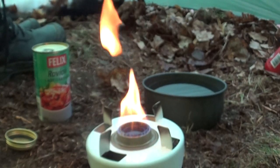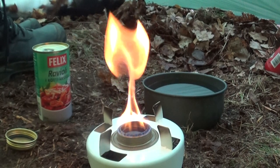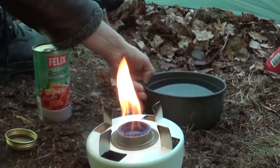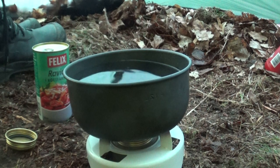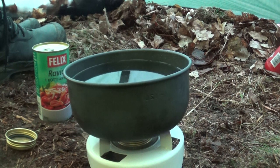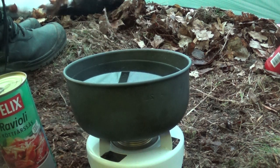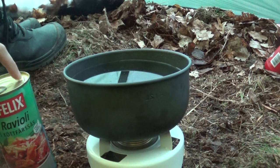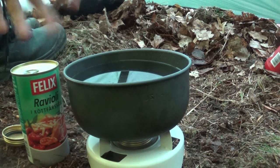If you have no experience with camping or anything, you're not supposed to have this kind of flame inside the tent, but it's going to be alright. I have everything under control. Don't touch this bowl with your bare hands, because it will burn you. I just did it because the water is cold. And then I'm going to put this ravioli inside here and make the water boil into the can without needing to clean the bowl. So I boil it in this, inside this, you know.